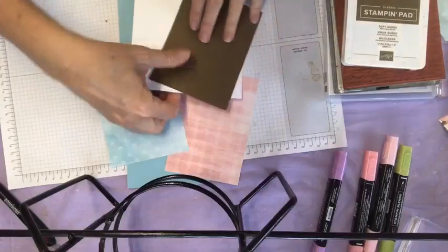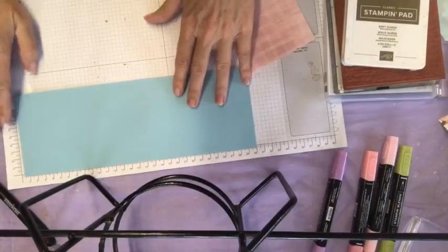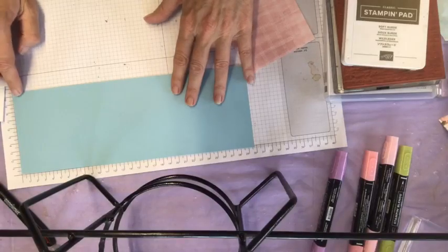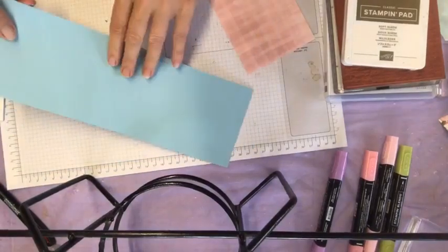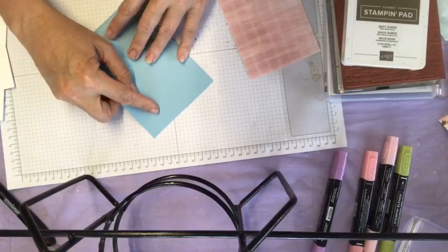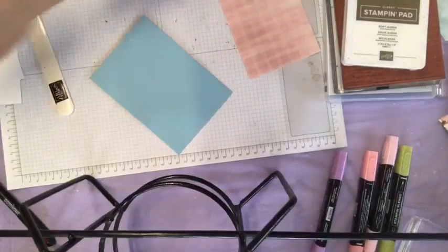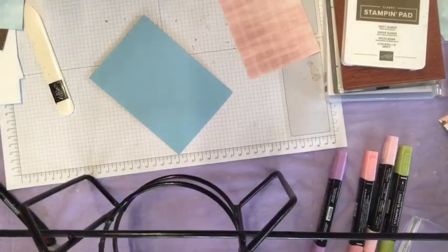But we will see. So first of all, we are going to fold our piece of cardstock in half. Now this is half a sheet of A4. It's 10.5 centimetres by the length of your A4 cardstock. So we're going to fold that in half first of all, and grab a bone folder and do that.